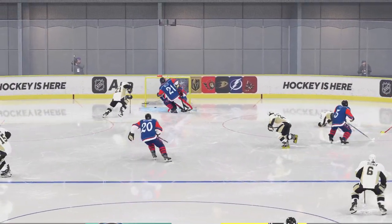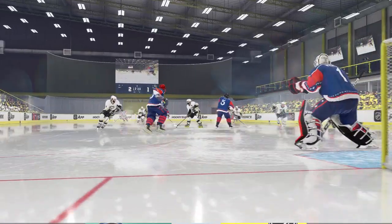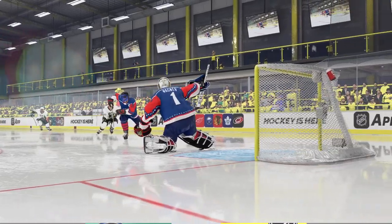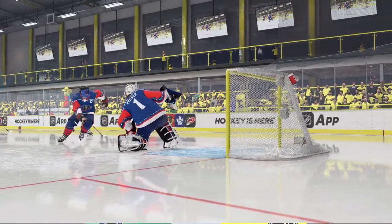The goaltender, he's going to want this one back, James. I thought that he was set to position just... The blast of the shot, it hit him. He got a good chunk of it, but it went in. You can see the frustration in the body language.